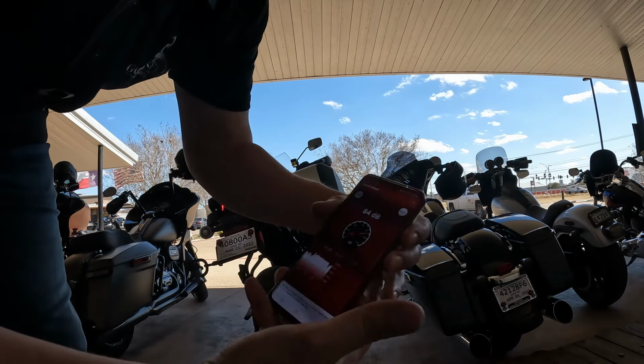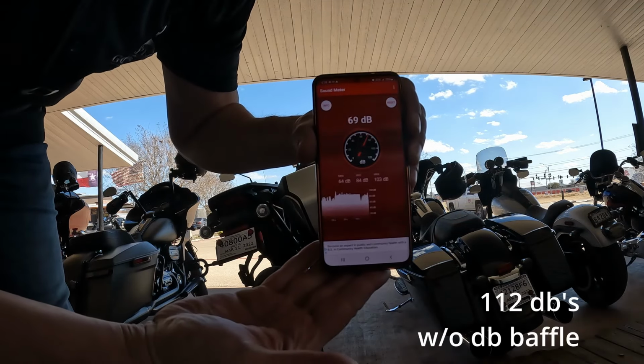So it looks like it peaked out at 103 decibels, if you guys can read that, from 112.